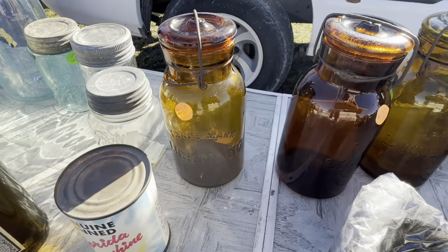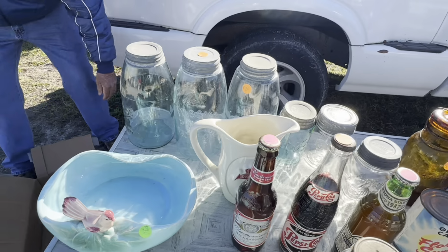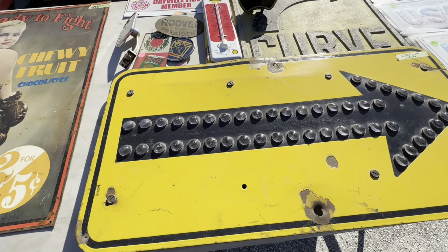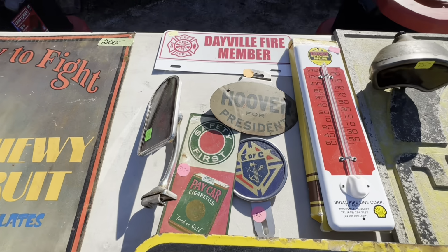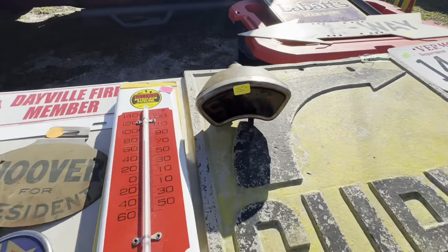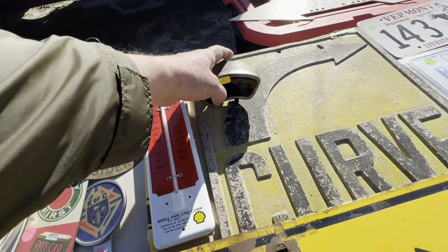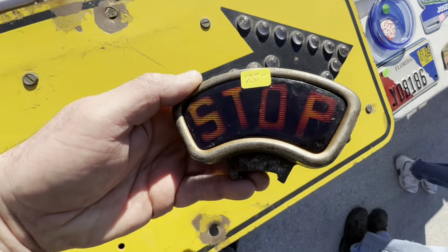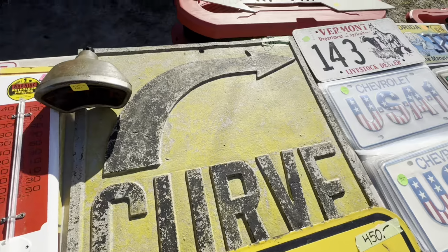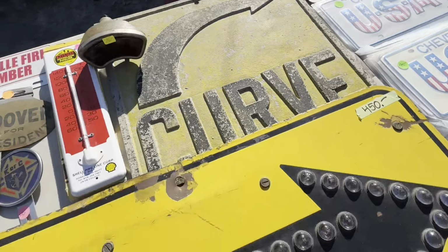Yeah. Amber lightning fruit jar. They're pretty. Yeah, they are. You don't see a whole lot of them around. Now they're getting scarce. A lot of collections. Five. Yeah. Just gotta keep them on top.